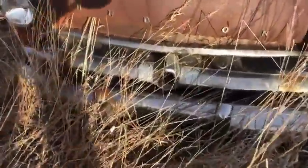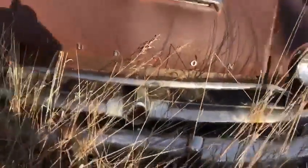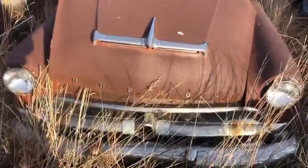Cool nose on it, good looking grille. We can see through the weeds. The overgrowth over here has obviously gotten out of hand with nobody doing anything in here for several years. But awesome, awesome looking car.